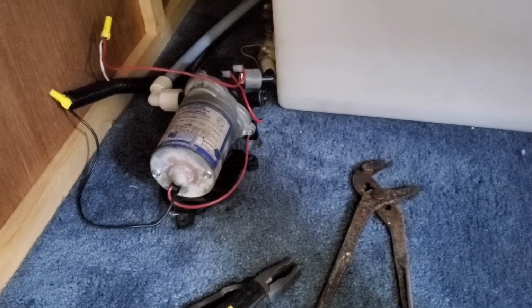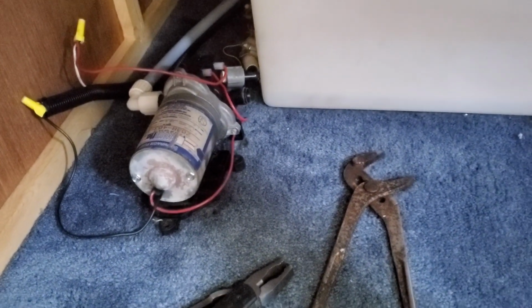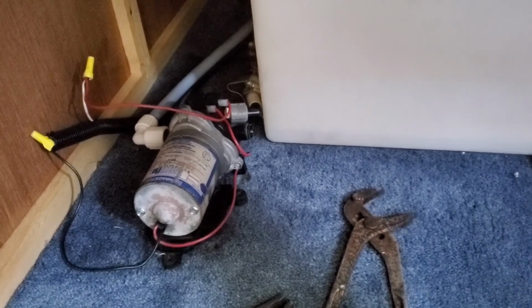Alrighty, so I skipped a few steps, and since this trailer's old, it doesn't really have a bypass or a thing where you can put the tanks in. I just take it off the main water pump there, and actually I use the shower hose from the bathroom to put the antifreeze into the system.